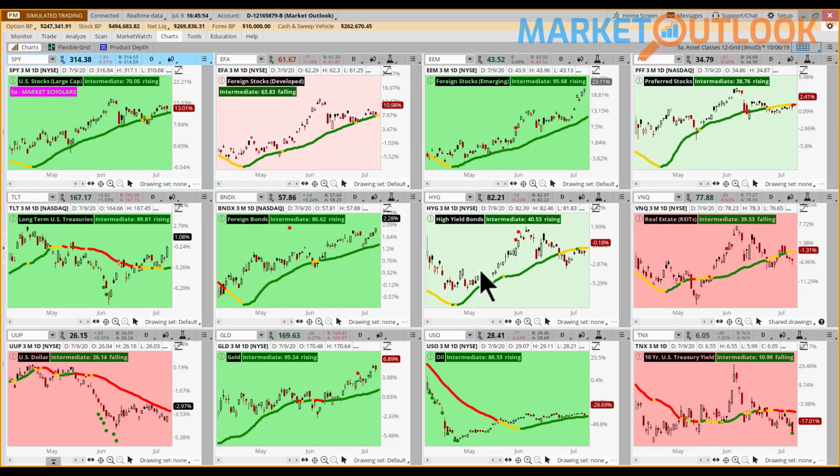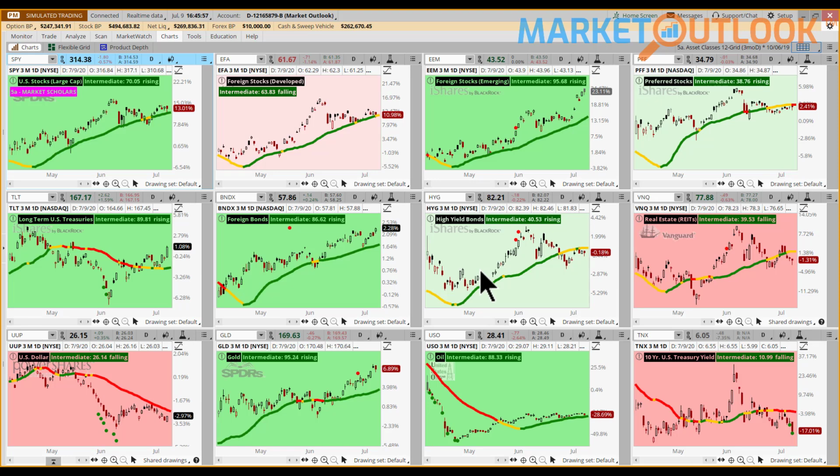So with our asset class 12 grid, remember that by its very nature, we will almost always have a mix of green and red charts on this first set of 12 grids. Sometimes you'll hear me say we've got a clean sweep in one direction or another when we're looking at the global markets or sectors. That rarely happens on this first set because asset classes are, in some cases, opposite to one another. For example, long-term U.S. Treasuries and the 10-year U.S. Treasury yield are nearly always opposite of one another. So, just a friendly reminder of that as you get used to listening to our analysis on these presentations.